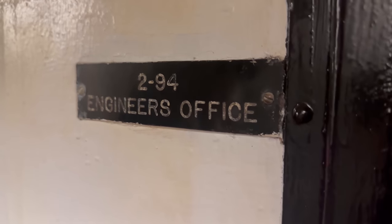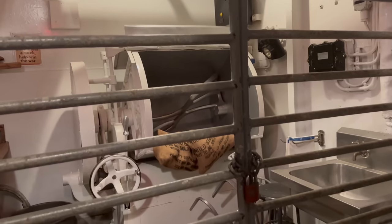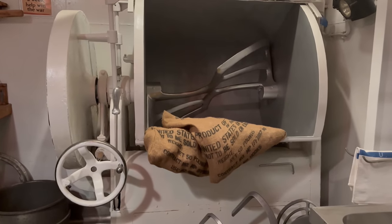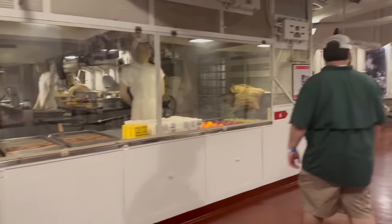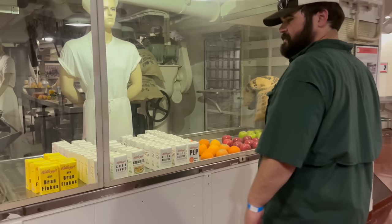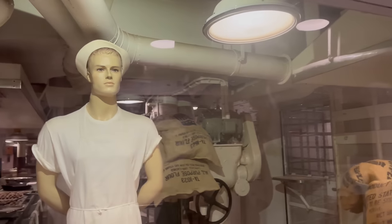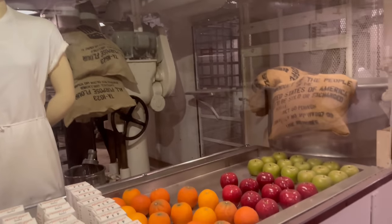And that's where Dad would work, because he was the chief engineer. Engineer's office. Now Dad got the good setup. Well, yeah, he's the guy in charge of making sure the ship's functioning right mechanically. Okay, look at the mixer. Make some serious bread with that. Here's the crew galley. All right, man, it's getting late. Oh, that spooked the heck out of me.